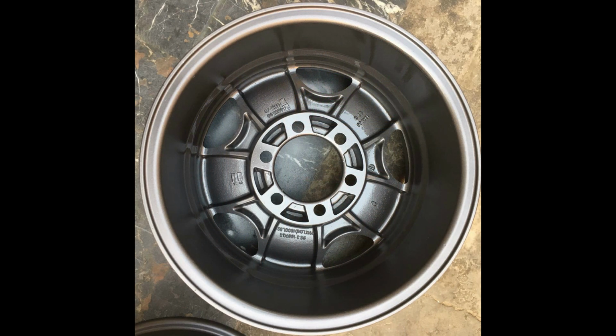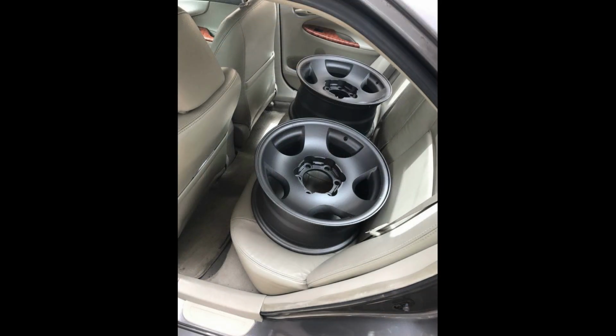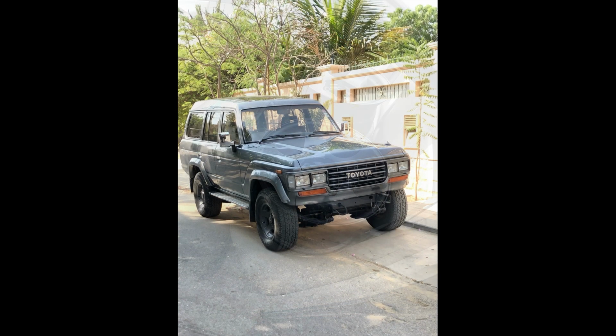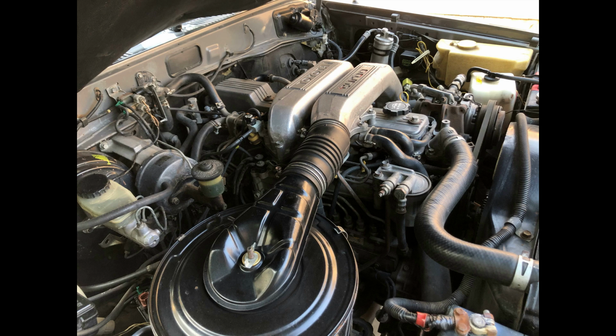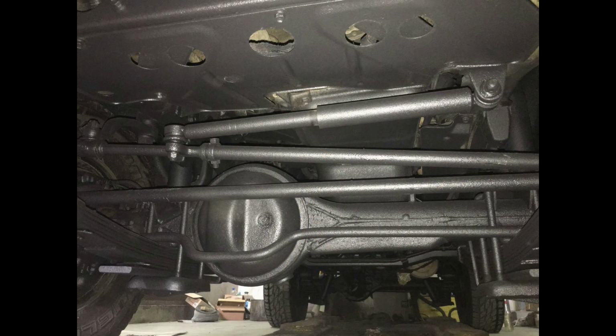We got rid of the chrome and went with this matte gray finish on the rims, which turned out really cool. That gives you an idea of what it looked like. The undercarriage was properly coated.